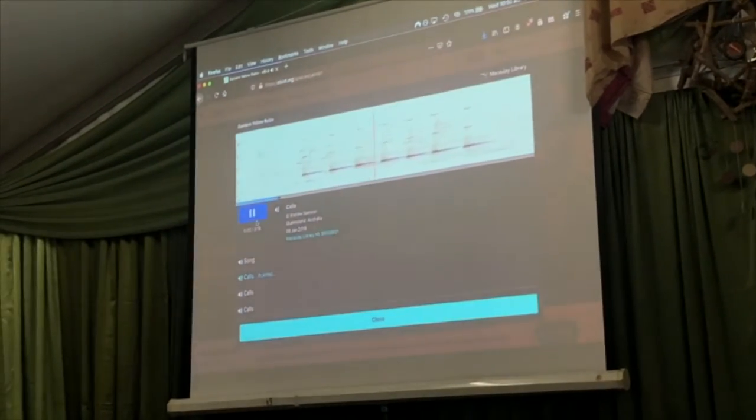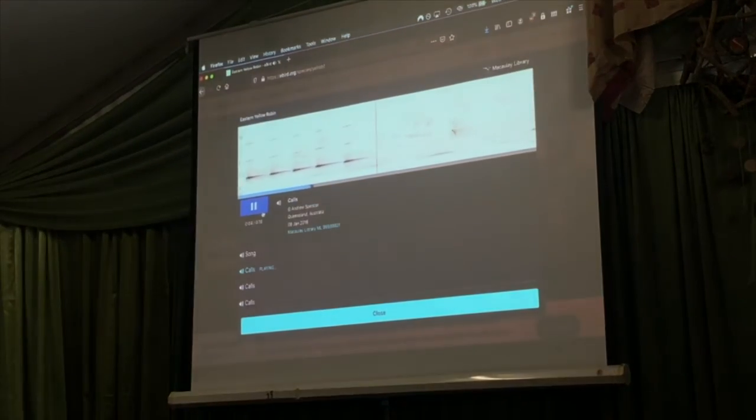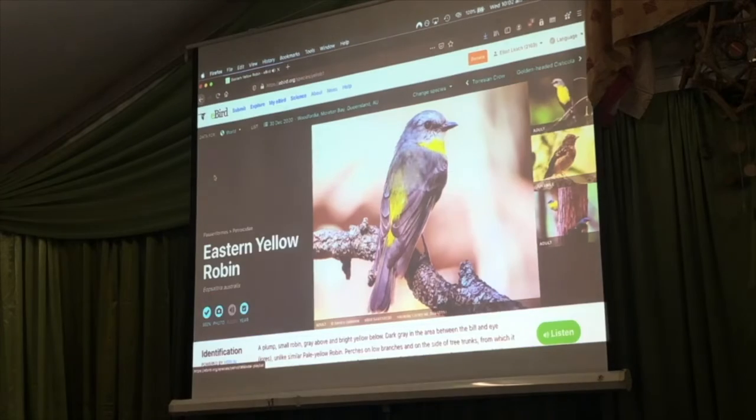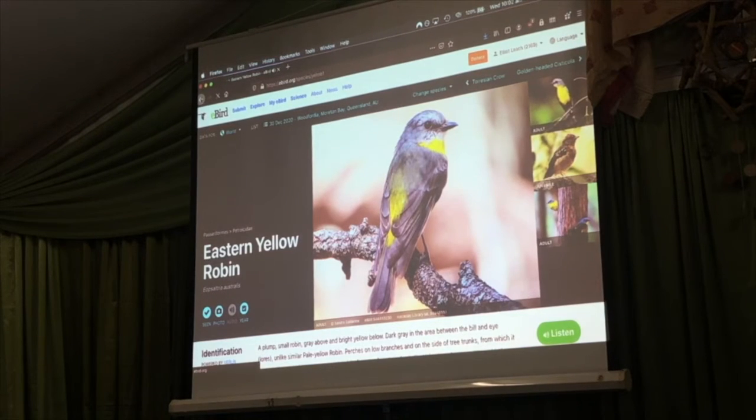And the calls, that's probably fairly familiar to most people. They just do this for a long time, always the same frequency. And they'll often do that while they're perching sideways too. Pretty cute. They're about that big.